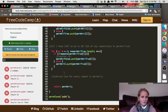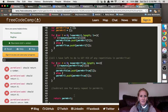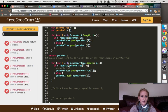No. We're supposed to pass a string to permute, but you're not using input. It's not working. All I have left to do is get rid of any repetitions in perm_array_true. Oh, this is not working? Yeah. But even up here, this is what it said originally down here. I'm going to comment that out. Up here, if I say return perm_array1, there's nothing in perm_array1. It's empty.